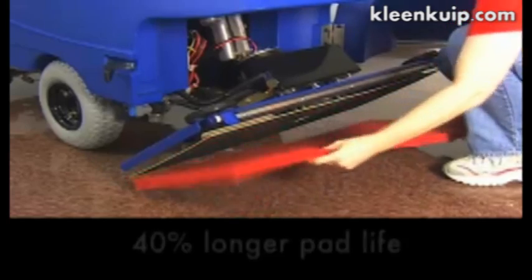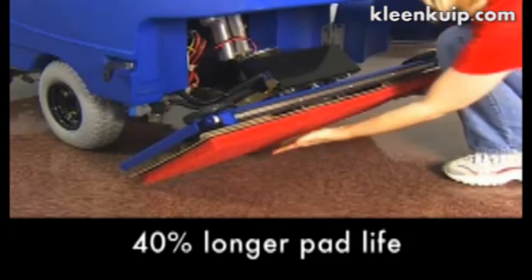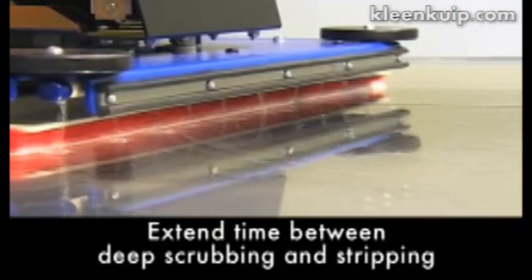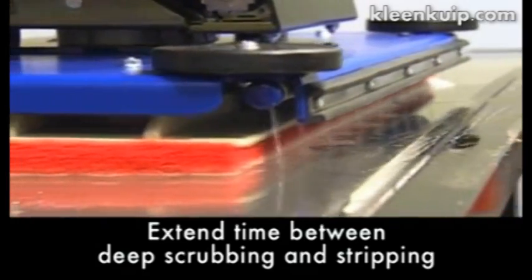Because of the reduced pad pressure, you'll get 40% longer life out of your pads. Plus, less floor finish is removed during standard cleaning. So the high-speed wet agitation of Boost scrubbing saves you work by reducing the frequency of deep scrubbing, stripping, and burnishing.